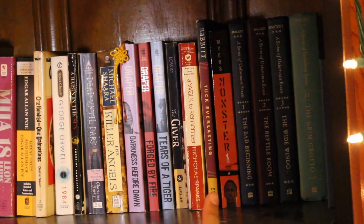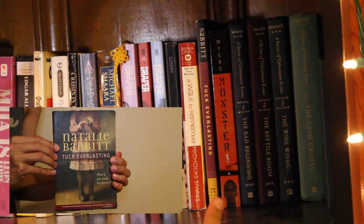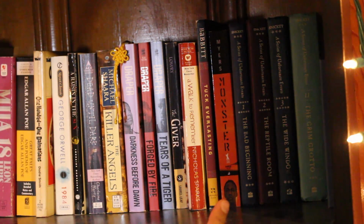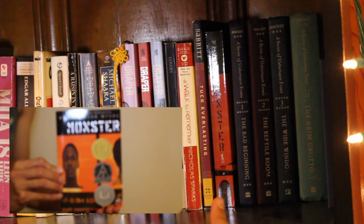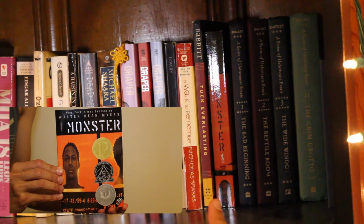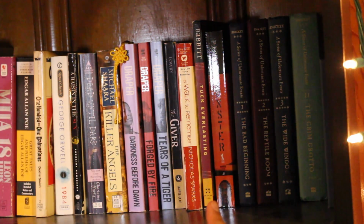And then next to it we have Tuck Everlasting by Natalie Babbitt. This is really good. It's about a group of people that live forever, and then it asks the question, is that really an ideal thing? And then next to it we have Monster by Walter Dean Myers. This is actually a really great book. It talks about the judicial system, the jail system, from the point of view of a young man, and I really like it.